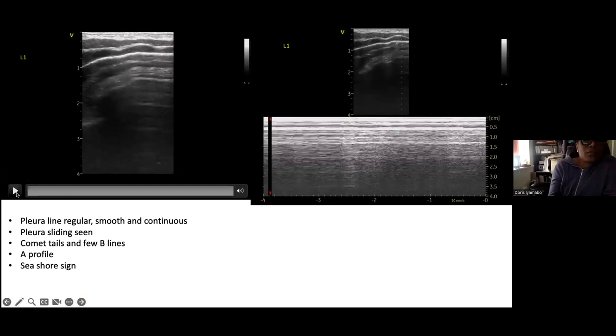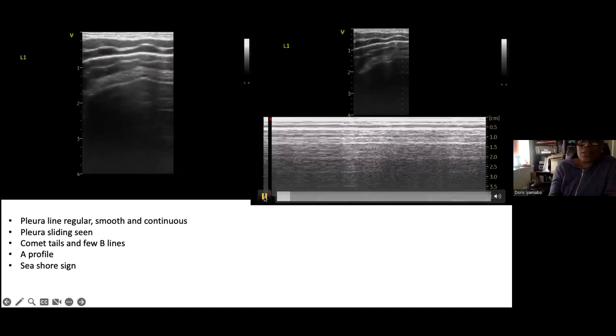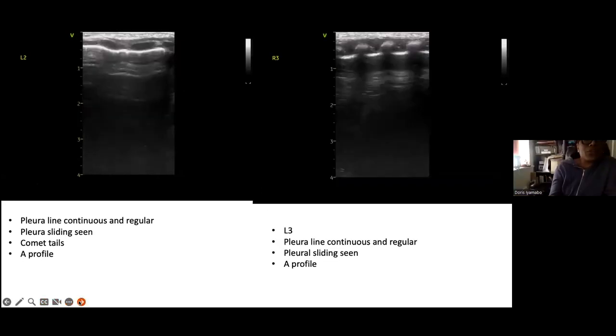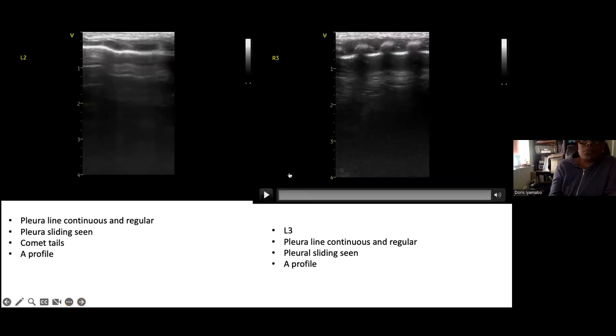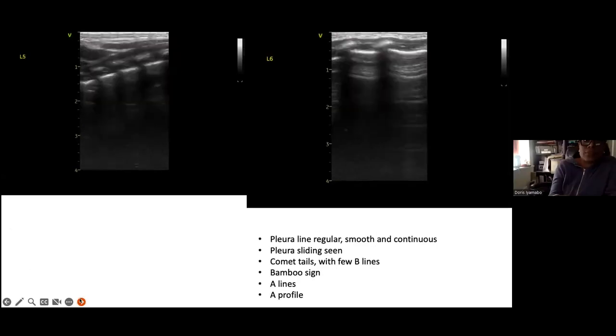Okay. And so I went to L1. And you can clearly see at L1, the pleura is more thin, regular, smooth. You can see comet tails, there is pleural sliding. You can see mainly an A profile, where you can clearly see the seashore. Yeah, absolutely, no doubt about it. Good for me to be able to compare that. And same with L2: A profile, comet tails, pleural sliding, regular pleura. And same with L3, sorry, and same L4 and 5.